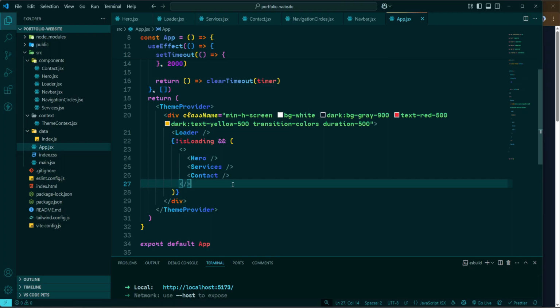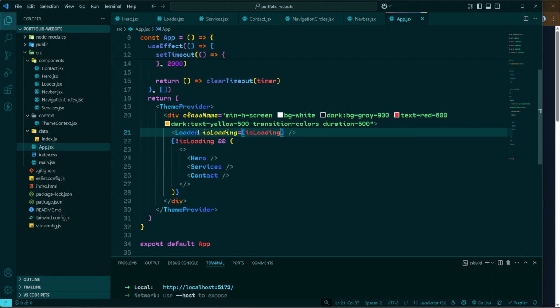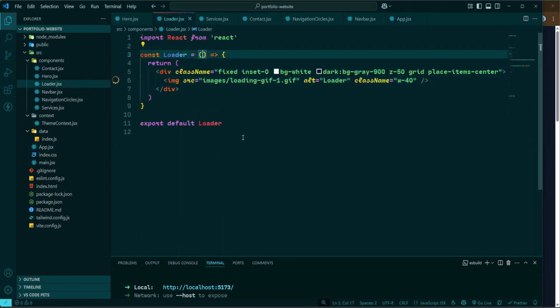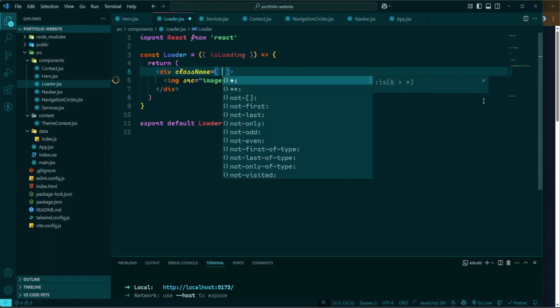Now let's pass the isLoading prop to the loader component. I'm going to add here isLoading equal to isLoading. This allows us to control the loader's visibility directly from the app.jsx file. Next, I'm going to extract this prop inside the loader.jsx. I'm going to insert here isLoading. And finally, we need to modify the class name of the loader's container so that it smoothly fades out when isLoading becomes false. I'm going to cut those classes, and as usual, we need here backticks.